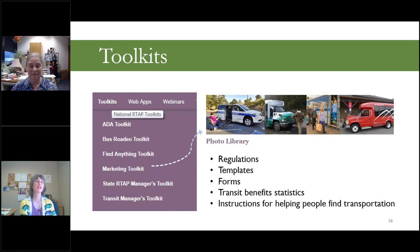And in our Find Anything toolkit, instructions for helping people find transportation, especially if you're a public librarian or if you're in a social or human service agency. You might get calls or walk-ins about people, how do I get a bus from here to there? So look at that and you can find answers.